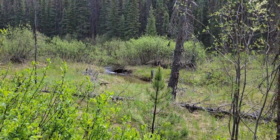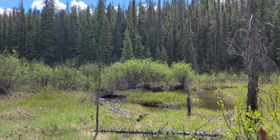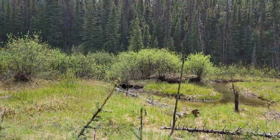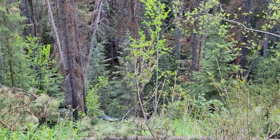Pretty little stream that we're hiking by. Whoop whoop! It's a little stream down there.